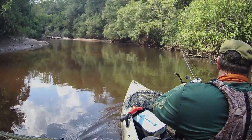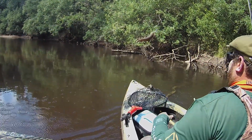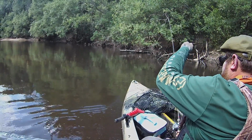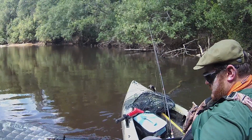Alright, just hooked up with another little guy under the sticks in that current. These little creek bass love to flip and flop. It takes them a second to cool down. Well, that guy cooled down alright. Right back in the water.